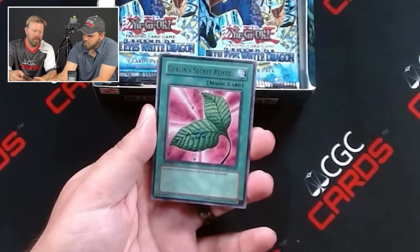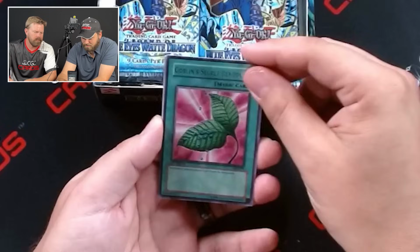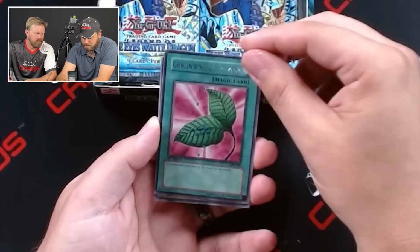Nice. Goblin Secret Remedy. Okay, so no consistent four pack, shuffled box. That's good, it'll make it fun. Goblin Secret Remedy though, very nice.